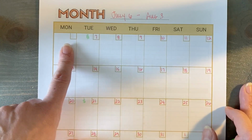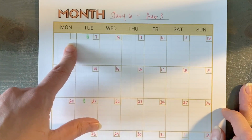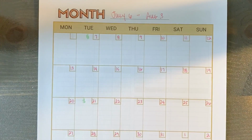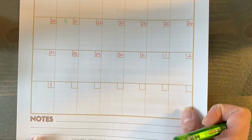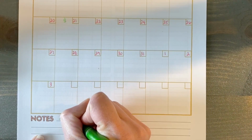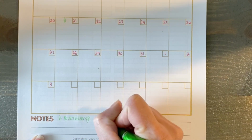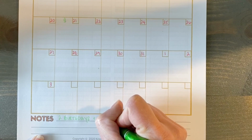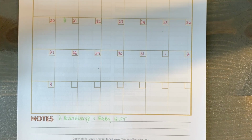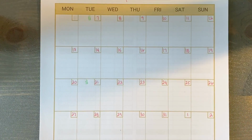So my ID theft insurance will not be included on here because it's going to have to be taken out of the June budget. So I'm not going to include that. What I am going to do is mark on the bottom that I have 2 birthdays this month. And I'm going to need a baby gift as well, because we have a baby coming to our family at some point this month, unless she decides to make an early appearance.